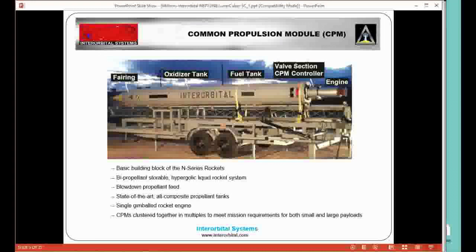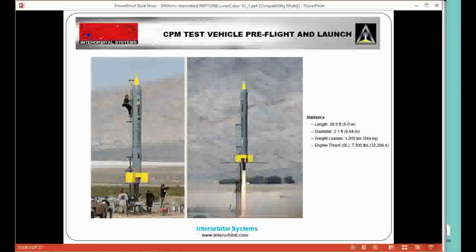Here are some images of our most recent test launch, actually the first launch of this vehicle. Our payload sections are being closed off just before launch, so our customers, and there are four customers on this rocket, so it's our first commercial launch also, in addition to being the maiden launch of the vehicle.